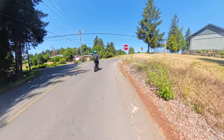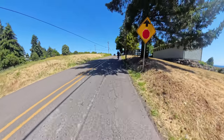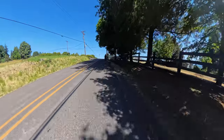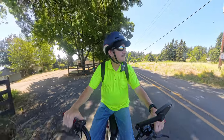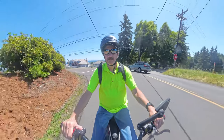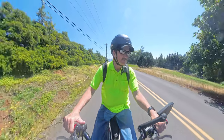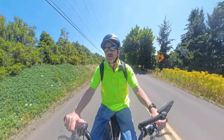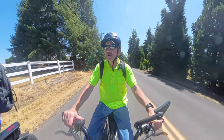So now we're up to Ladd Hill Road. Hill right off the bat. I was just mentioning on the video, this reminds me of back home when I was a kid growing up in Canada, all these country roads, you know, they're awesome.